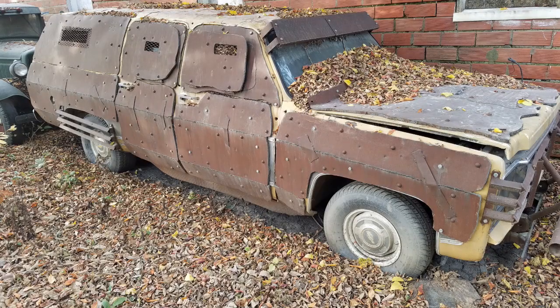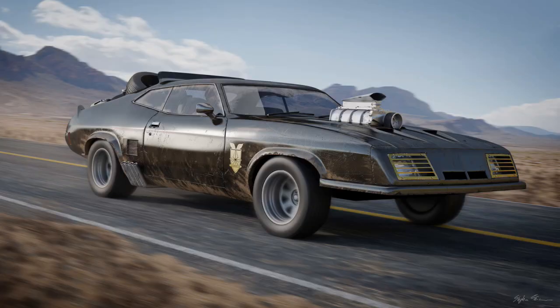And while we're talking about the vehicles, I like how they've been armoured. There's very little glass on them, they're all reinforced with small viewing holes, and it reminds me of another vehicle from a different post-apocalyptic film.